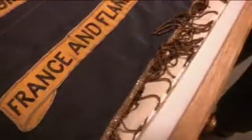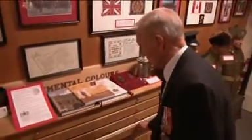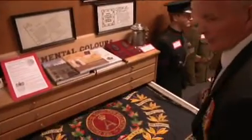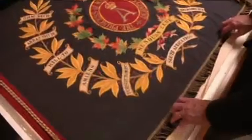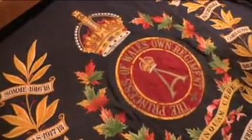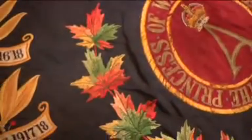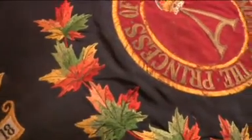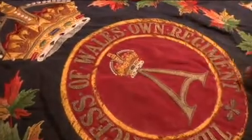Okay, now I'm just going to go down another drawer and show you what happened after the war. We had the colors redone again. This time they're done as permanent colors. They're all embroidered on. The battle honors are embroidered on. The King's crown on the top. The name, instead of the Expeditionary Force, it has the Princess of Wales' Own Regiment.